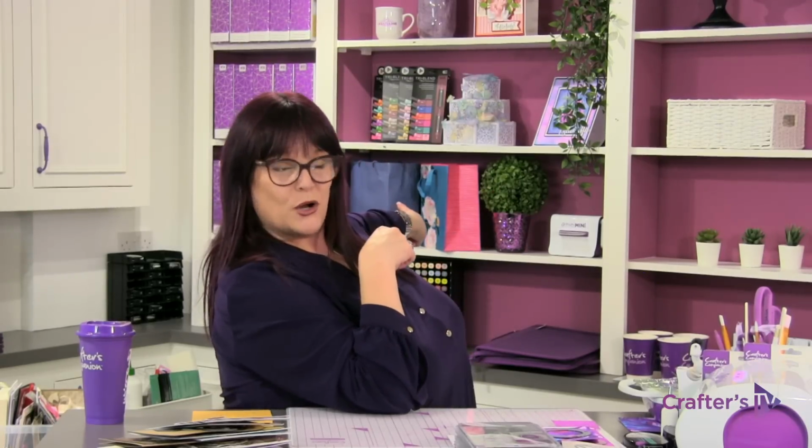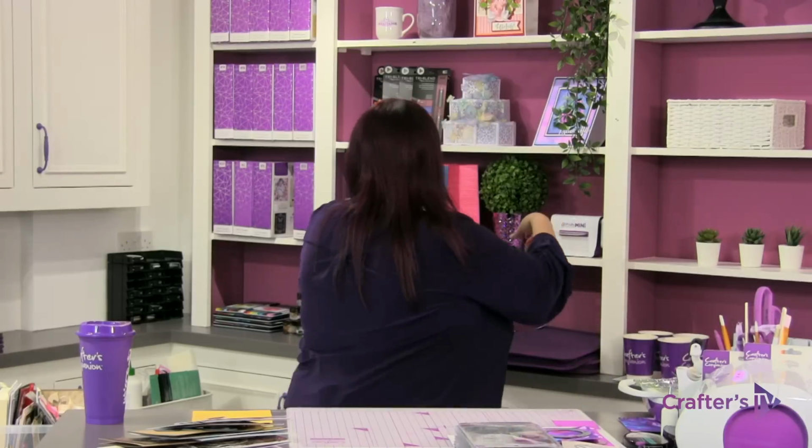I'm going to put this promise out to you tonight. We're going to have loads of fun, lots of crafty inspiration and lots of fantastic deals, and we're going to kick things straight off with two mystery bags that I've got on for you tonight. I don't know if you can spot them, but I've got them over here in the background. So I'm just going to go and bring you these two in.